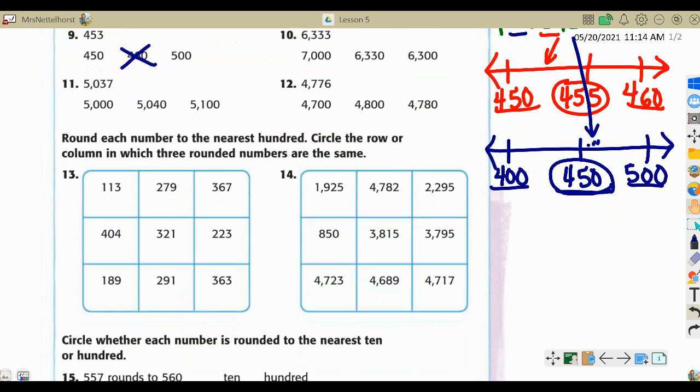Now this is where a lot of points come in. You had a ton of points on yesterday's math too. So on these tic-tac-toe boards, you're going to round every single number to the nearest 100. Round each number to the nearest 100. So in every box, you're going to round every single one to the nearest 100. Okay?